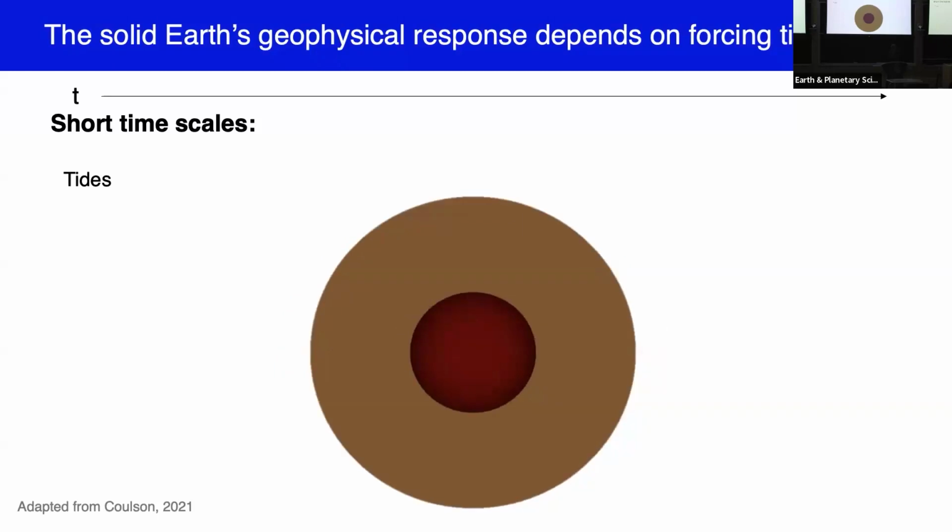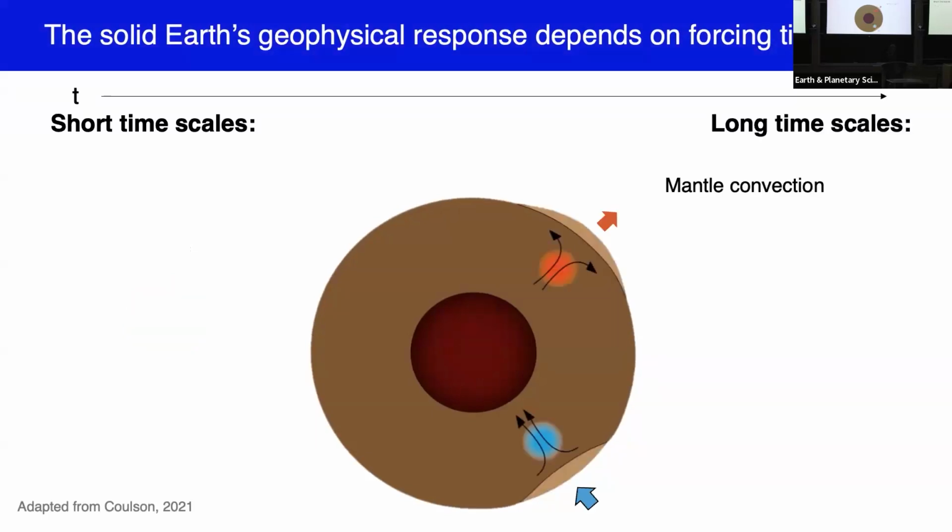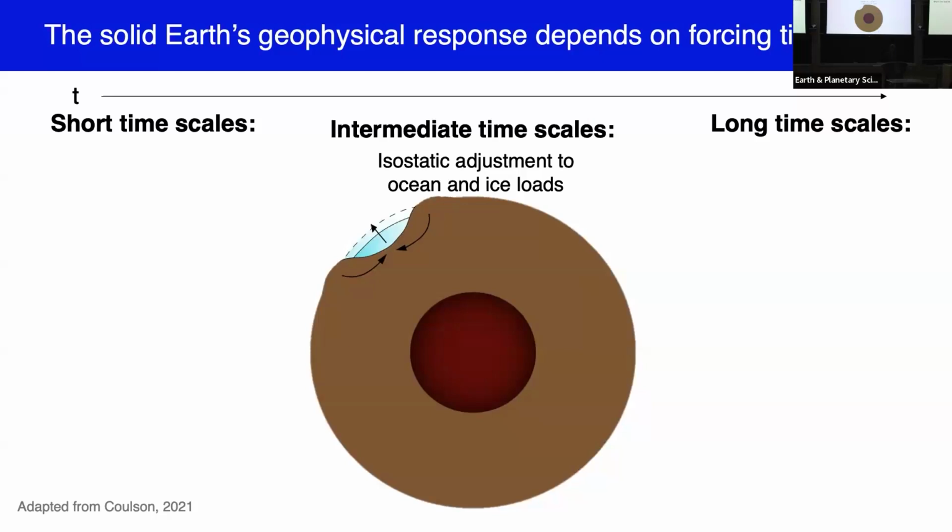That's the animation. All right. The Earth's response is considered elastic. So the entirety of the strain is entirely recoverable. In contrast, for forcings that act on much longer timescales, so millions of years, such as thermally driven mantle convection, the Earth's response is more like a viscous fluid, like honey, for example. And it turns out that the isostatic adjustment to ocean and ice loading occurs on intermediate timescales.